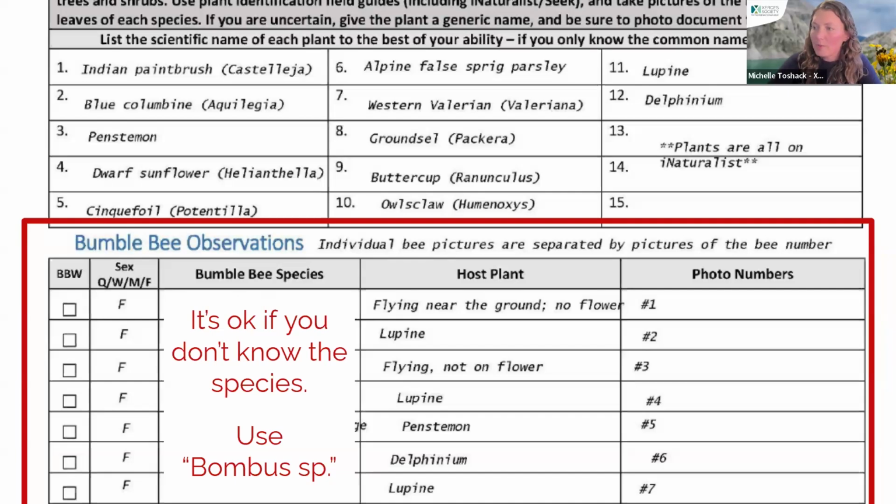Okay, so this bumblebee observations section, we do ask for species, but it's okay if you don't know. You can always use Bombus sp, which means some kind of bumblebee species. Every single photo that you submit to Bumblebee Watch will get reviewed by myself or one of my colleagues. If you want to learn Bumblebee ID, we highly encourage you to do this. We do have some resources for you to help, but it's not required that you know all of the species in Montana.